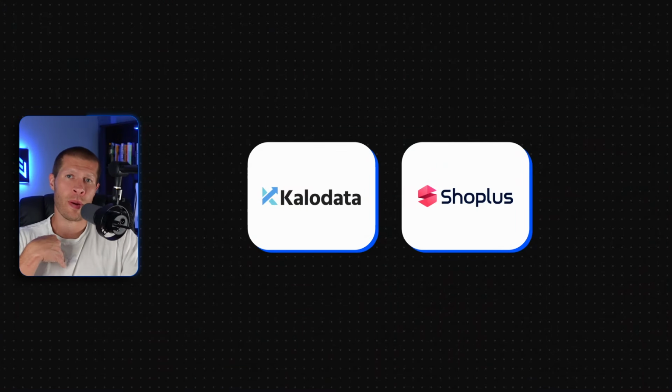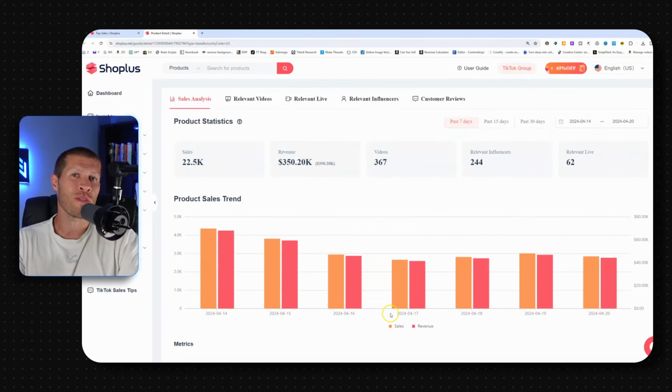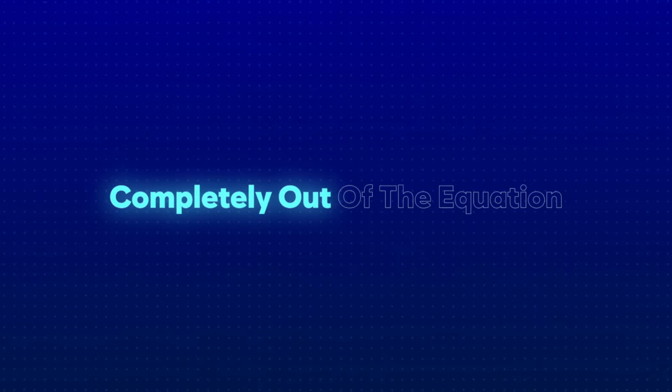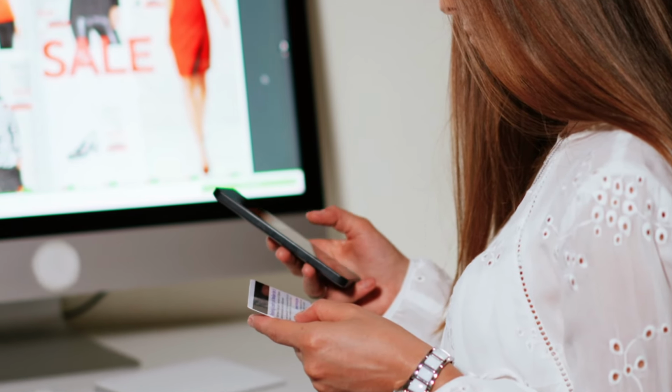So to do that, I personally use Kalodata and Shop Plus. Both of those are great softwares that will spoon feed you all these products and show you all the sales data on everything, along with videos that are actually responsible for making those sales too. It takes the guesswork completely out of the equation, so you're listing products that you know people actually want and are buying, not hoping and praying that they will.